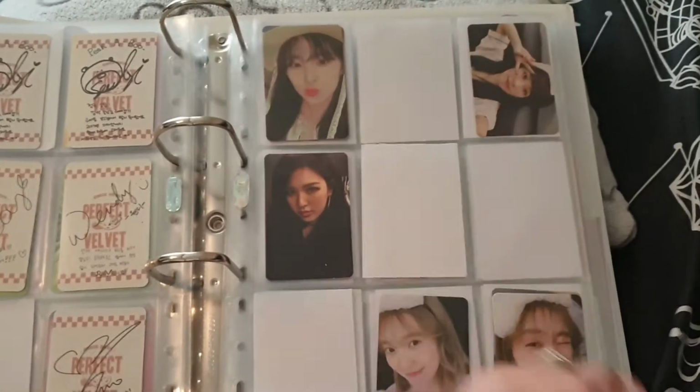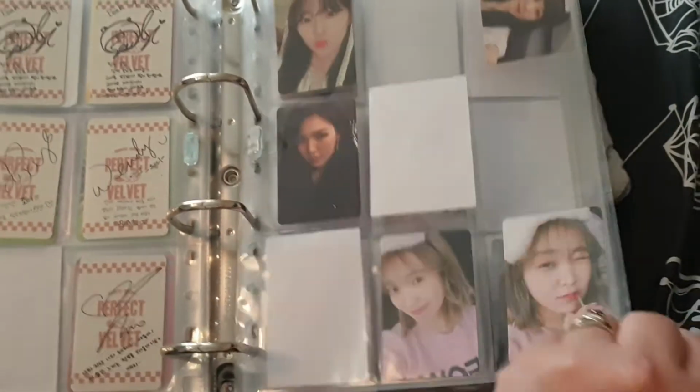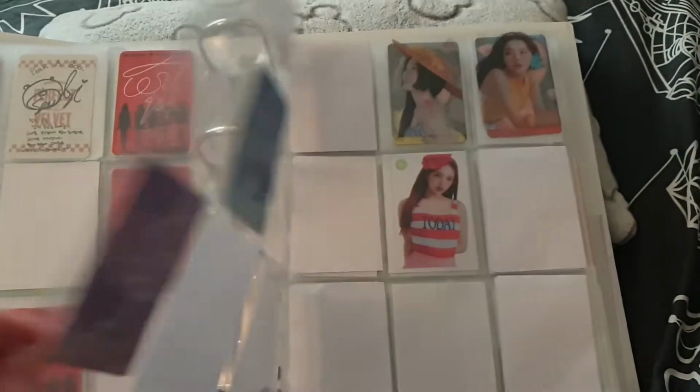I've not got fillers on everything, because if they've got a white page underneath, I'm trying to save my white papers. So yes, I have some gaps that need to be filled. And then it just gets progressively worse. So Summer Magic.